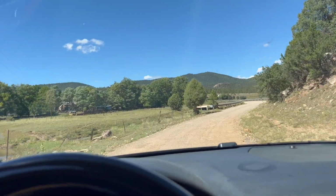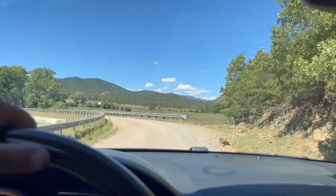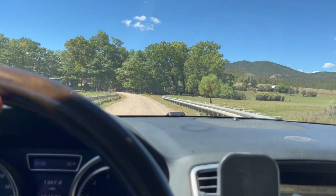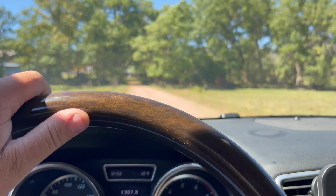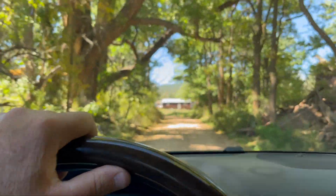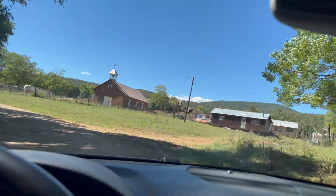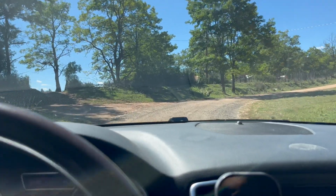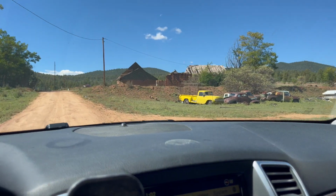Definitely water down in there. Could that be the Mora River? Very well could be. We got a bridge here. Wow. Now we're going through another little bosque here. Of civilization. Cool church. I mean, it doesn't get much more northern New Mexico than this.